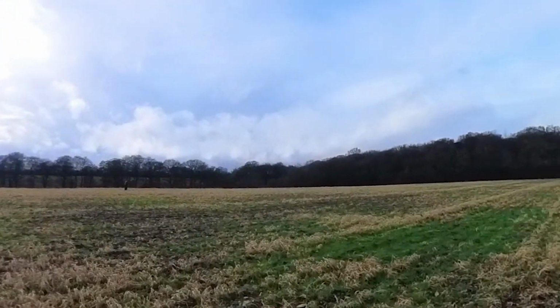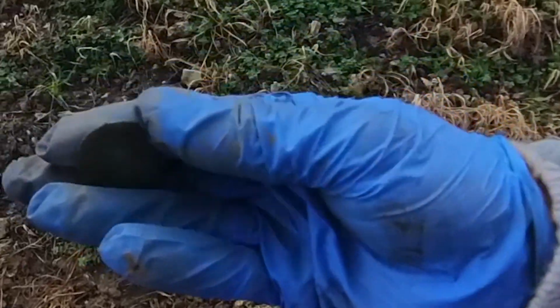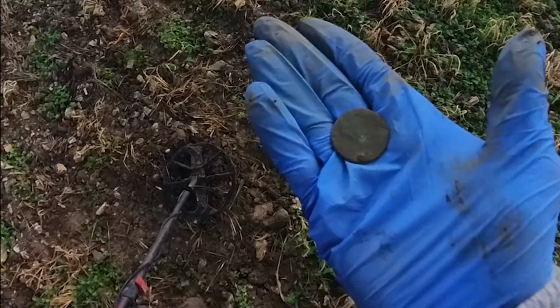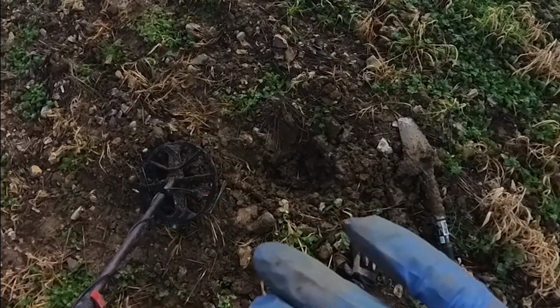Okay, I'm on field 4. It's just gone 12 o'clock and I can't see what that says, as ever, but yeah, that's cool. 26 is unusual for me, but just in the hole, so let's go.